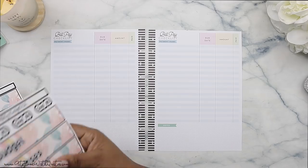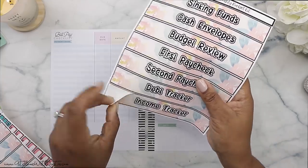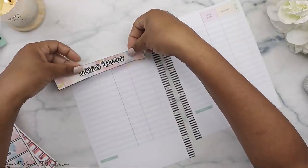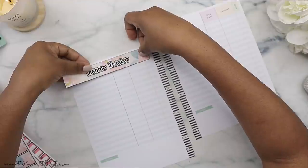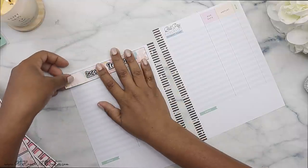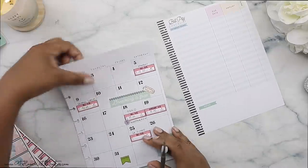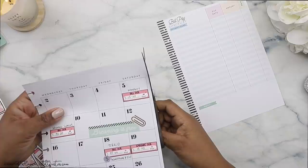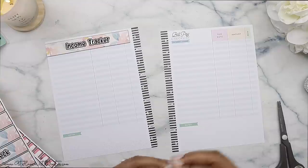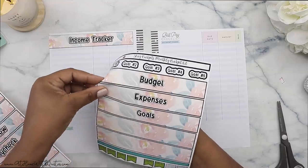So we want to do our income first. She's got a sticker here for income tracker, so we're going to add that right to the top. If it fits, we may have to trim it, which is okay. All right, so let's just trim off the excess. That looks perfectly fine. And then we're going to put the expenses on the other side.